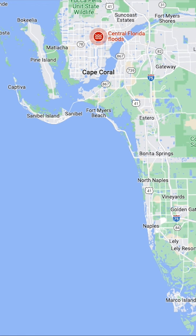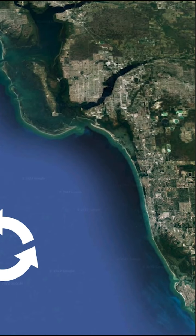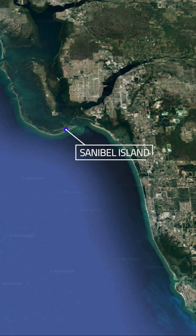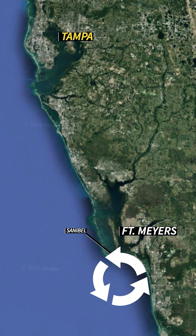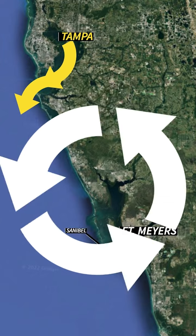Second, the pretty perfect right angle of the Fort Myers coast right where the hurricane hit acted like a scoop, pushing more and more water onto the shores. The island to the center of this angle is Sanibel. You've probably seen images of its wiped out bridge and the devastating destruction. Places on the other side of the scoop had water sucked out. Tampa Bay actually dropped by about 5 feet in what's called a reverse storm surge.